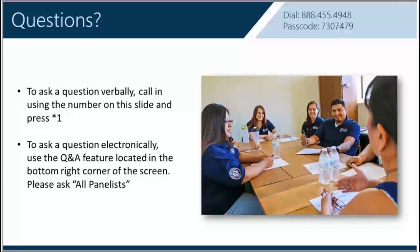And just a reminder, I see a few more questions that came in. The healthcare benefits through the Vista program are only available to you as a Vista. They're not available to a spouse or a significant other or a child. It's only available to you as a Vista member.